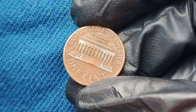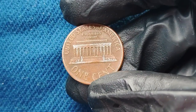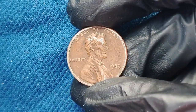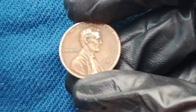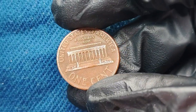So, the next time you reach for a penny, pause. Examine it closely. Could this be more than it seems? Could this tiny, copper disc in your hand be one of the most coveted coins in America? The 1989 no-mint mark Lincoln cent proves that fortune favors the observant, the patient, the daring. One penny could change everything.